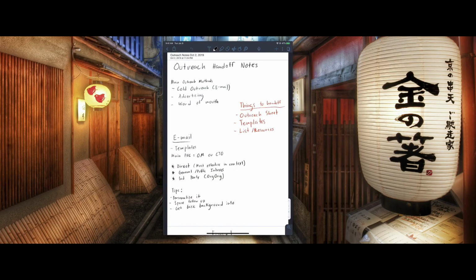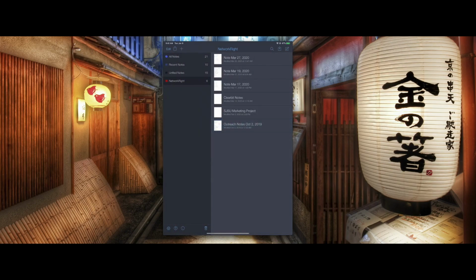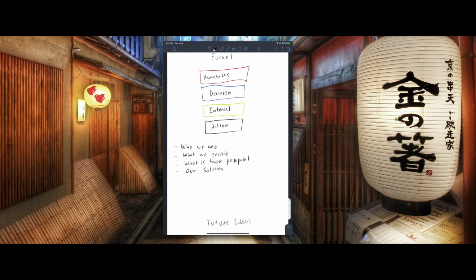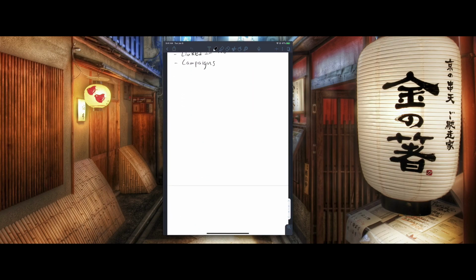Notability is my app of choice here. So you can see this is just my notes that I've been taking, and I tested this out against GoodNotes here, but you can see some notes I took on this project right here. I have an Apple Pencil, so here is me writing, which you can see is atrocious in my handwriting. Even digitally and on paper has never been great. But yeah, so that's how I take notes.